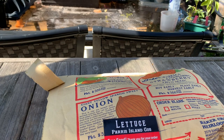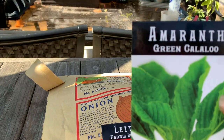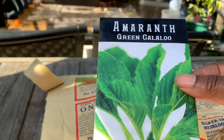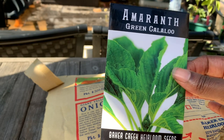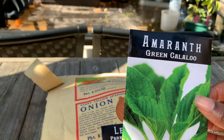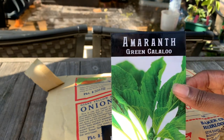Okay, so some things that I want to go ahead and try and go ahead and start from seed are these two things. And let me give you a quick backstory of the amaranth, the green callaloo. This is kind of like the spinach for the summer because spinach is a cool weather vegetable. And so this is kind of like your spinach for the summer.